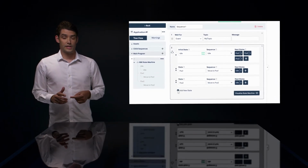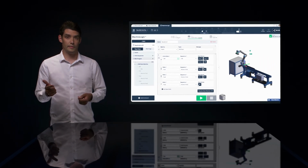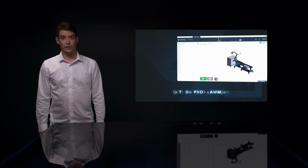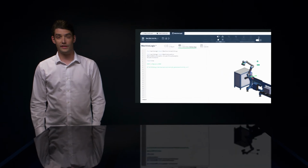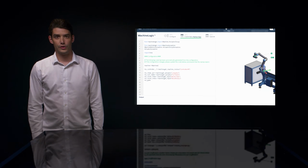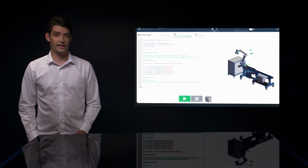Leverage state machines to successfully program your automation components, such as conveyors, cobot palletizers, robots, and more. All these features can be used with Machine Logic's code-free programming, but also with one of the most popular programming languages in the world, Python. The new native integration of Python in Machine Logic enables you to program your application using this well-known language. With our pre-built libraries, IDE features, comprehensive documentation, and examples, programming machines with Python has never been easier.